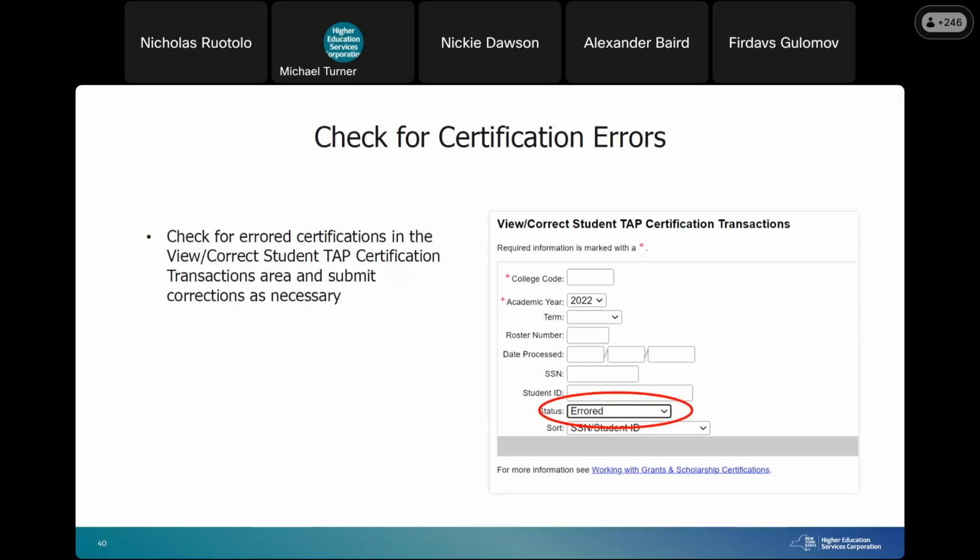Please, please, please check your certification errors. So after you certify a batch of students, let's say you just certified 50 students, it's very likely that one of those 50 students may go through a certification error and may not be processed. What we find is typically schools do not check their errors in a timely manner, and instead of checking their errors, they email us at Priority Services saying, why didn't this student certification get processed? And then we show you that it landed in your errors queue because you certified something incorrectly.